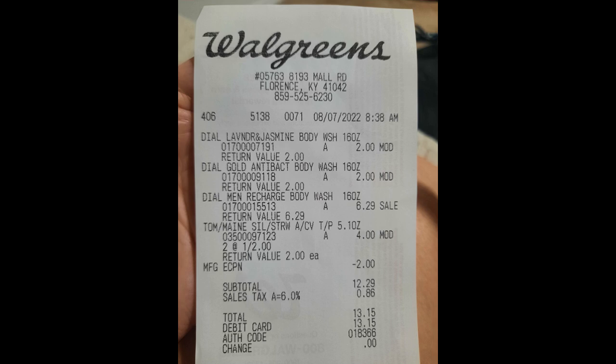So I had a very wonderful manager who worked with me and did a ton of modifications to make sure that I got my full deal. And I think I ended up doing a little bit better than what I was supposed to do. But man, I would much rather have a smooth transaction for sure. So she ended up modifying two of the body washes to $2 each.